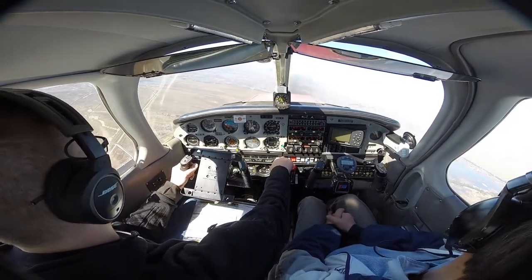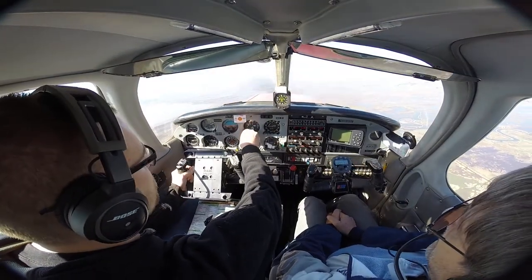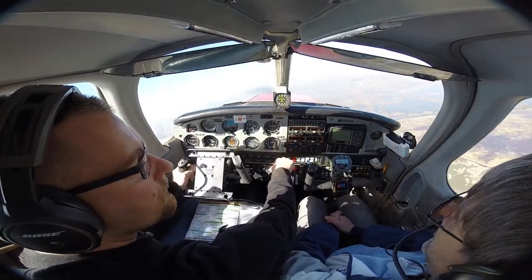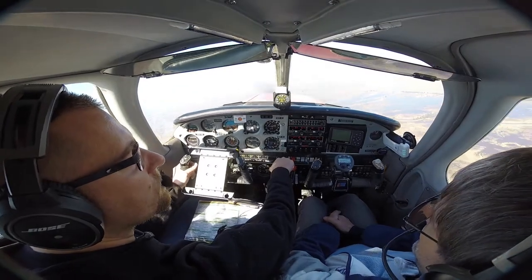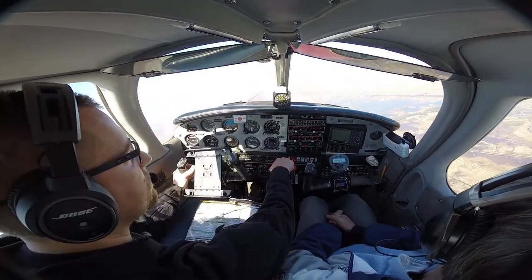And give me a turn to the right. New Travis altimeter, 3019. It's deep. What's that? It's deep. Gently, gently. Rudder pressure, right? That's right, that's good.